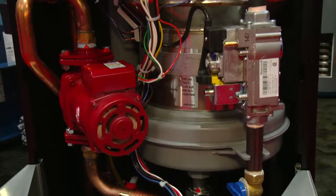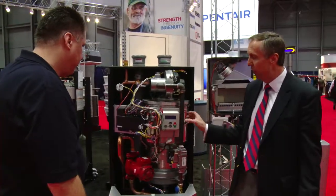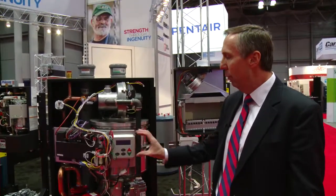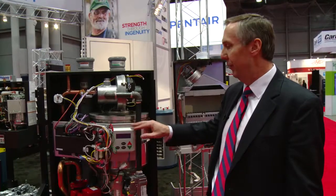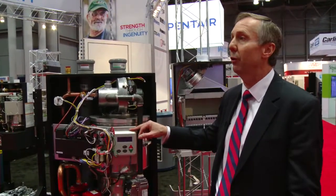We've tried to make this control setup as intuitive as you can, meaning you could literally go up to this: the up and down buttons, menu, enter, reset. So it's a very, very simplistic control. Right. Now, when we were talking a little bit back about the cascading, it's just a 2-wire connection. It's not polarity sensitive. Nice. There's a communication module in there. You don't have to use any special shielding or cabling or anything along those lines.